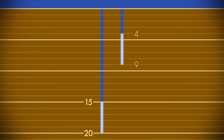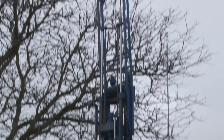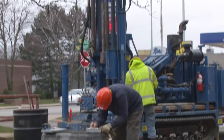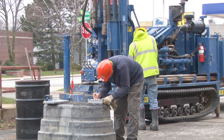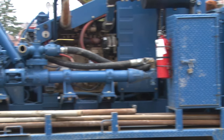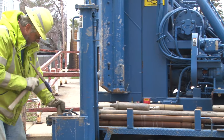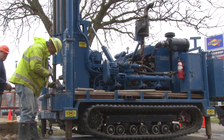Yeah. Okay, cool. And the big thing today is we get to explore this giant machine that you guys have brought out, and learn about how this process works and all that jazz. Sure. So while they're getting set up, why is it important that your company does what it does? How do you help people? How do you make the world a better place?